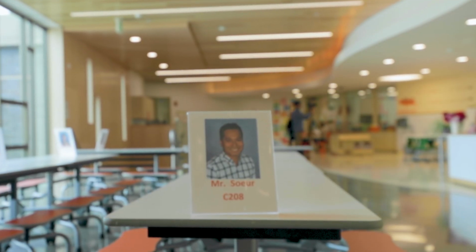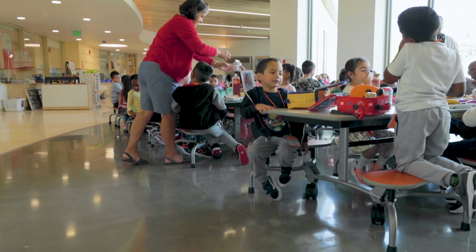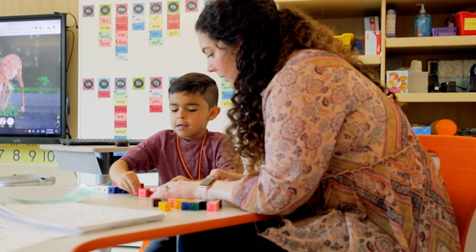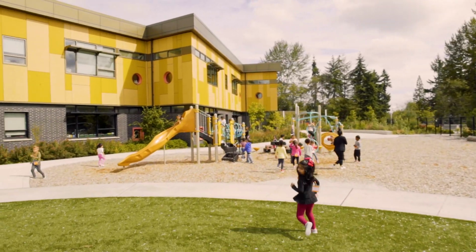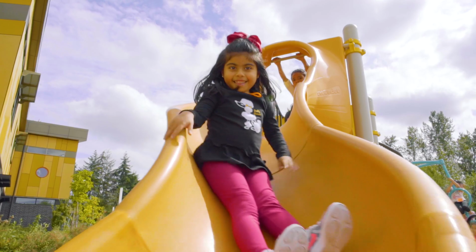So in Pathfinder, we actually have four dining areas where food and services are brought to the kids. Specialists are pushed into the pods. There's this idea of fluidity, that students move out of their classroom to work with specialists, to go to dining, to go to play. The movement in and between different activities is much more fluid and seamless.